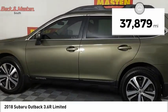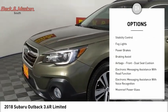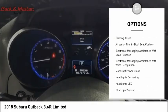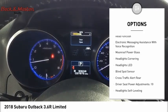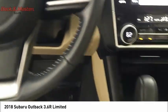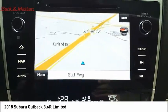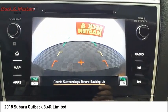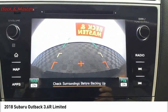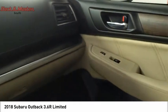Here are some of this vehicle's great options: power windows with safety reverse, hill descent control, traction control, stability control, fog lights, power brakes, braking assist, airbags front, dual seat cushion, electronic messaging assistance with read function, electronic messaging assistance with voice recognition. This vehicle offers reliability and good looks at a great price. So come in and take a test drive today.